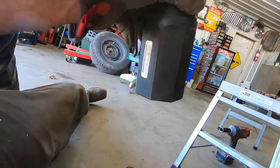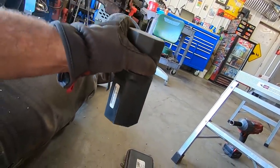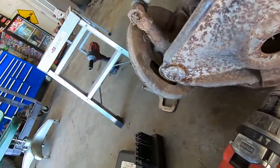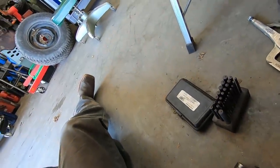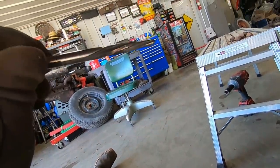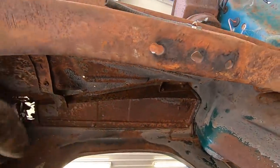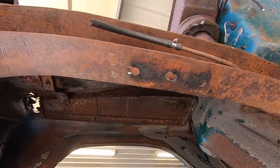These things are freaking good. Make sure you get the three-sided ones. That way they don't spin in your drill. And then I got some Norseman reamers. Not a paid promotion, but these things are freaking awesome. Round holes, they don't bite, mows right through them.